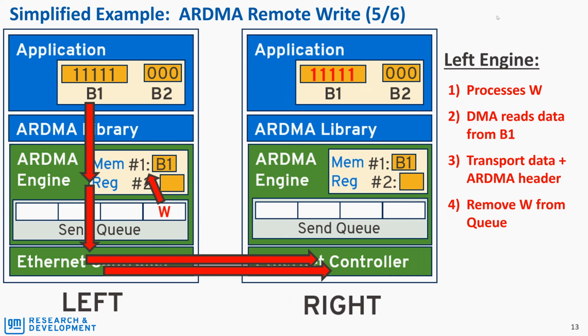So what happens now is the ARDMA engine will always process information or work requests from the front of the send queue. So since W was posted to the send queue, the left side ECU will now process that work request. Doing so, the protocol engine will inspect the work request and will see that it is relative to memory registration number 1 and will therefore read the data located in buffer B1 using DMA.